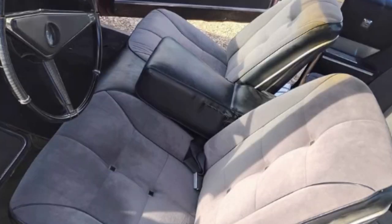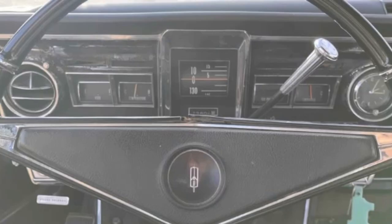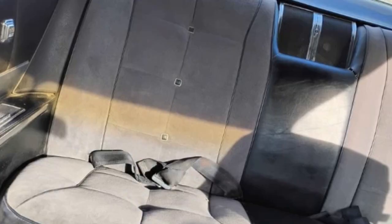The 425 cubic inch 7.0L V8 engine with automatic transmission still runs and drives well, although cold starts can be tricky due to the unconnected automatic choke. The car comes with new tires, about 1,000 miles on them, and new shocks on all four wheels. With complete documents and a clean title, it's a strong candidate for a classic collection or a light restoration project.